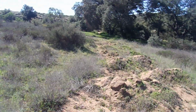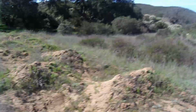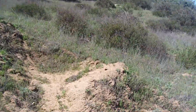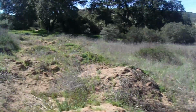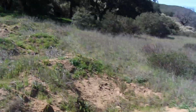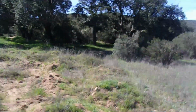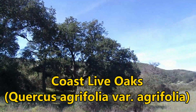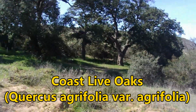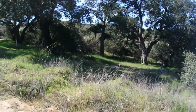I tried this hike once before, but I screwed up and I was supposed to come to a fork and turn right. However, I turned left and I didn't quite make it to San Mateo Peak, but I did make it through stretches of absolutely stunning coast live oak woodland, Quercus agrifolia, variety agrifolia. Probably the most common tree found here in the Santa Anas, especially in the lower and mid elevations.